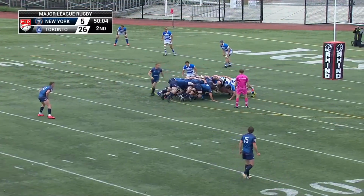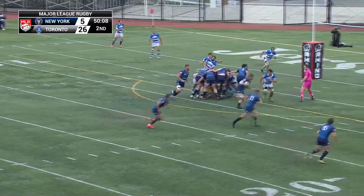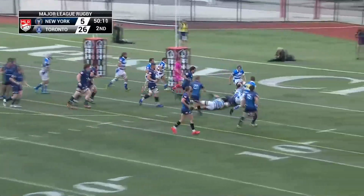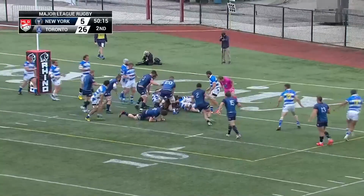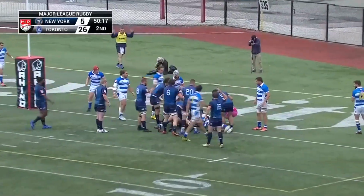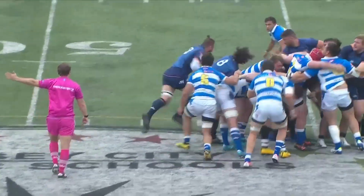Get everyone involved in this attacking shape. Absolutely. Here's Ellis. Pryor takes it off the back. Oh, I'm sorry, that's Kyle Sumption. Kyle Sumption making his presence known off the bench, and there's a try for New York. The arm goes up. So here's that first scrum that gets New York way upfield.